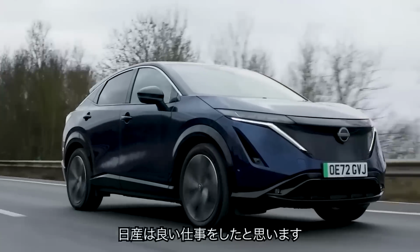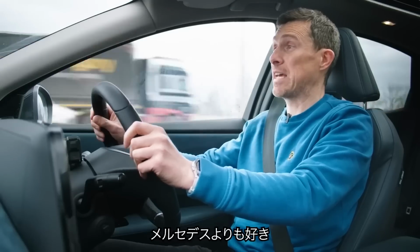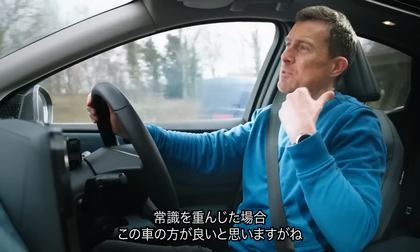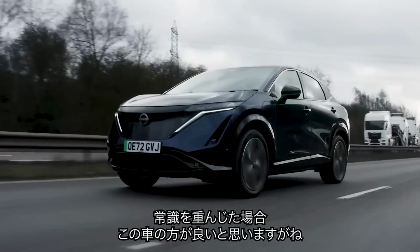Overall, I think Nissan have done a great job with this Nissan Ariya. I prefer it to the Mercedes. I'd still rather have the ID Buzz just because it's got more character. Really, with my sensible hat on, I think this could be a slightly better car.